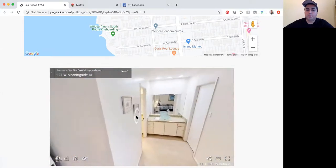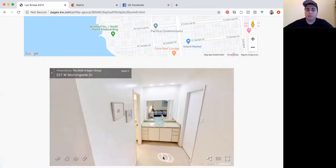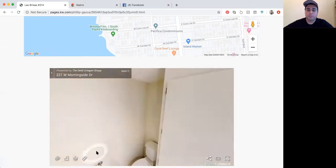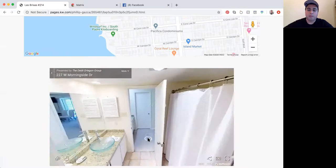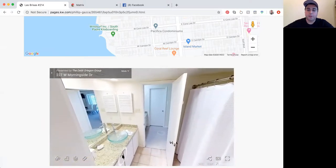On this side, you've got your granite countertops and new sink here. You've got an additional bathroom in here with the shower, the granite countertops, the new sink. So you've got two sinks in this bathroom.